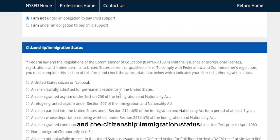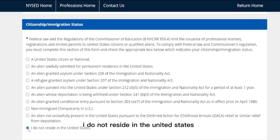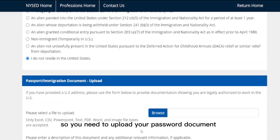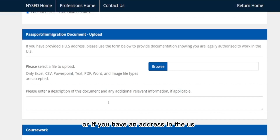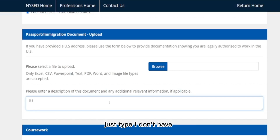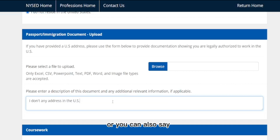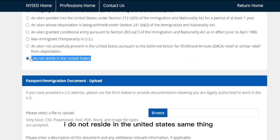And for the citizenship immigration status, you just need to click I do not reside in the United States. And for the passport immigration document, you need to upload your passport document. If you have provided a US address, please use the form below to provide documents showing you are legally authorized to work in the US. If you don't have an address in the US, just type I don't have any address in the US. Or you could also say, I do not reside in the United States. Same thing.